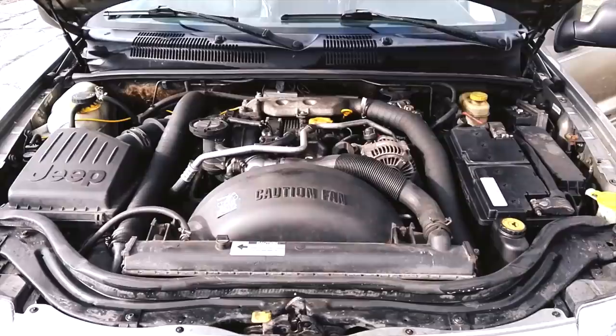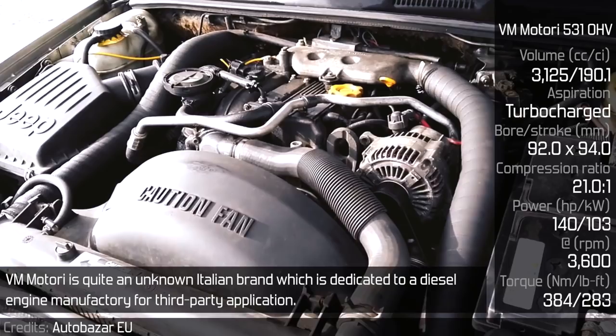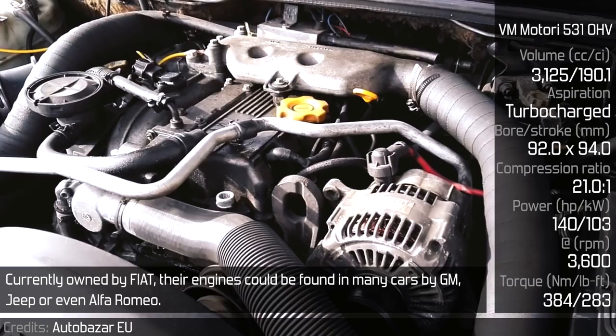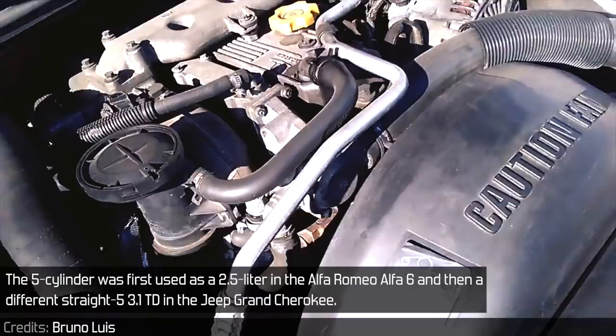VM Motori 531 OHV. VM Motori is quite an unknown Italian brand which is dedicated to diesel engine manufacture for third-party applications. Currently owned by Fiat, their engines could be found in many cars by GM, Jeep or even Alfa Romeo. The 5-cylinder was first used as a 2.5-liter in the Alfa Romeo Alfa 6 and then a different straight 5, the 3.1 TD, in the Jeep Grand Cherokee.